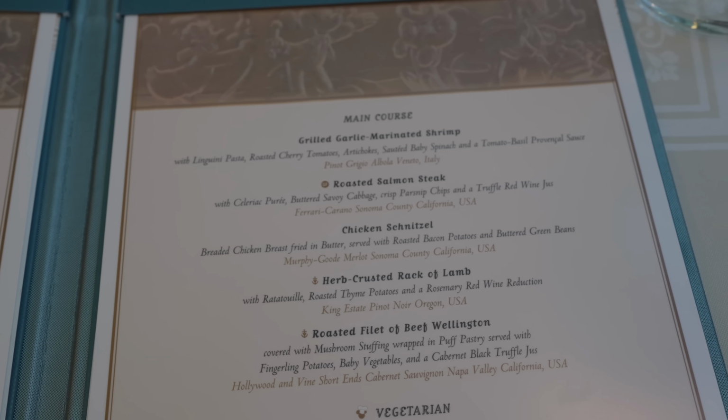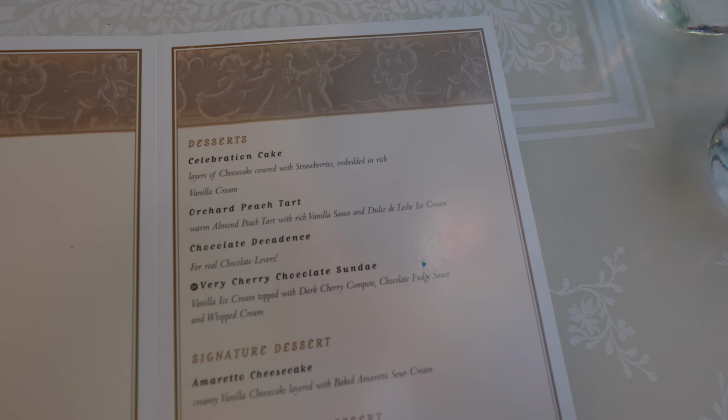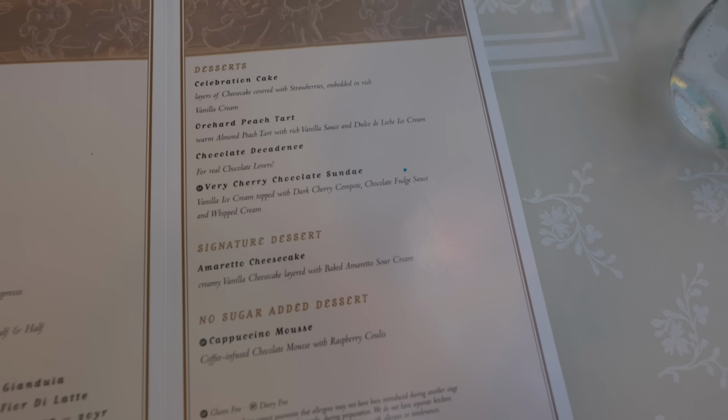Then you've got a whole array of main courses, plus they have a vegetarian section and a lighter note section, and then you've got the best part as well. You've got the dessert section, and they do have some yummy desserts, including a sundae every single night.